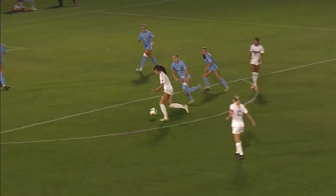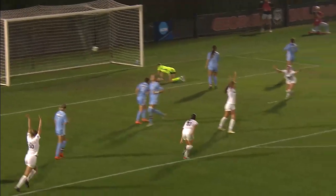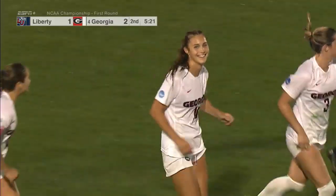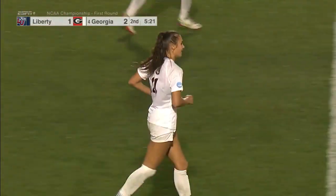She's had multiple shots today, and you kind of felt she was going to get something out of it. And the movement of the ball for Georgia allowed her to find an opening, and she put it away for her first career goal. Big smile, big wave to family in the stands.